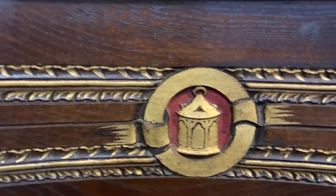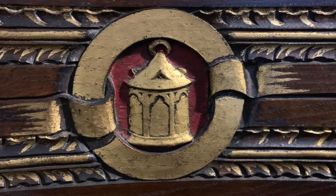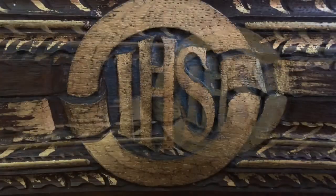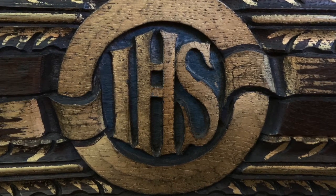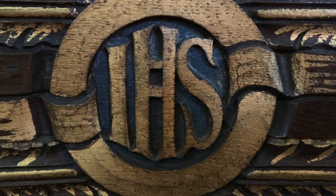Not entirely sure what that is. Again, I'd love to hear your thoughts. And then we have this one. So this is a Christogram, but it's the Greek letters of Jesus Christ, of Christ, Jesus Christos.